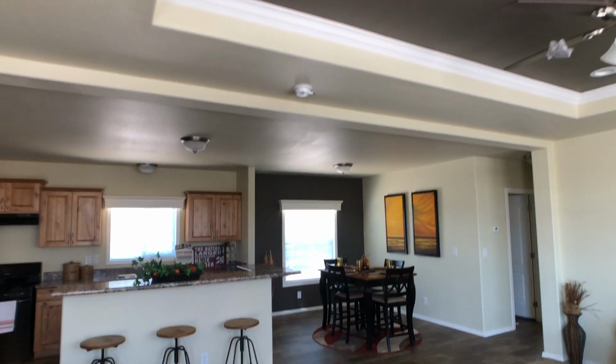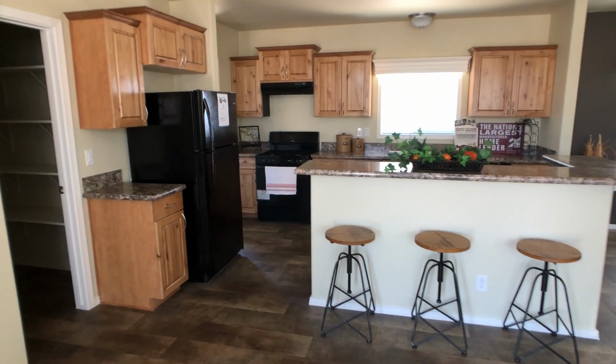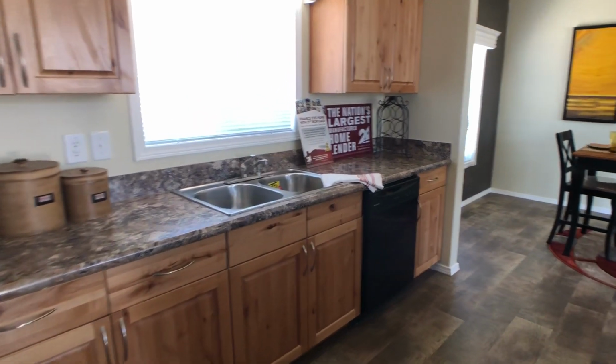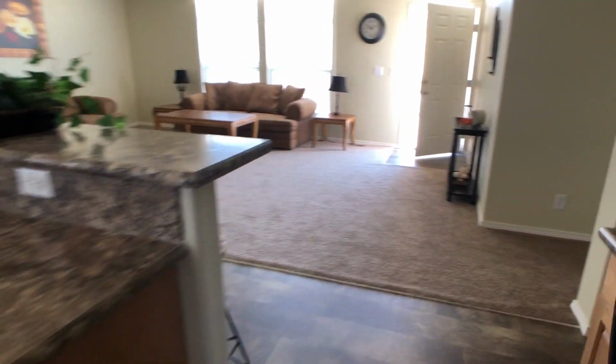It's got a large dining area, an island kitchen. This features the knotty alderwood cabinets, dishwasher. This house has a very, very large pantry, as you can see.